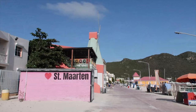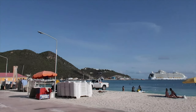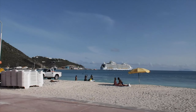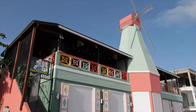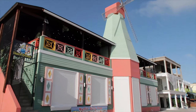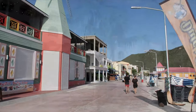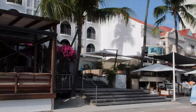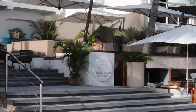The capital of the Dutch side is Philipsburg. Here is where I enjoyed a day at the beach called Great Bay. On the boulevard of Great Bay, you can find a typical Dutch meal restaurant where they serve Dutch pancakes and mini Dutch pancakes called poffertjes. The boulevard is filled with multiple restaurants and bars.